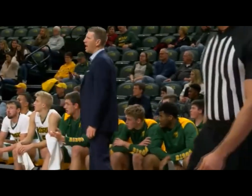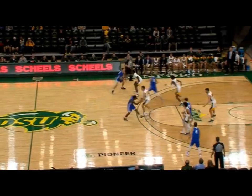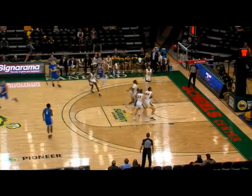People asking, will we see Malik Harden-Hayes? Well, the answer is yes. We saw him Tuesday night. Briefly, drew a charge, made some nice hustle plays, and here he is. And David Richmond has loved what he has seen from Harden-Hayes.